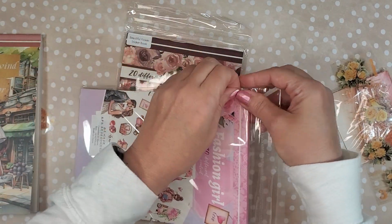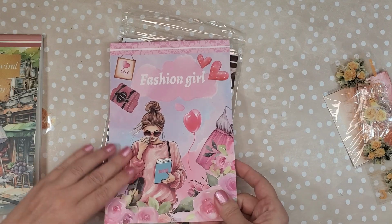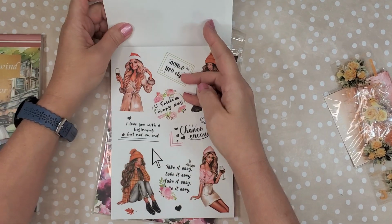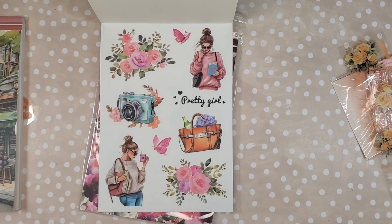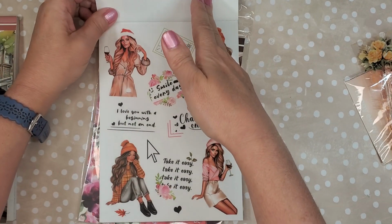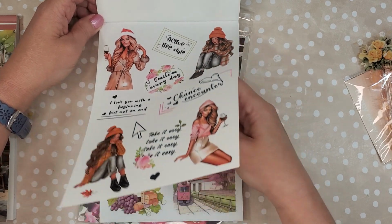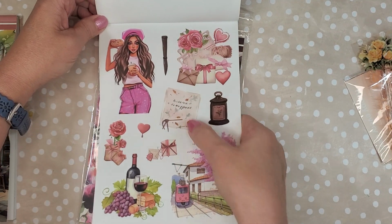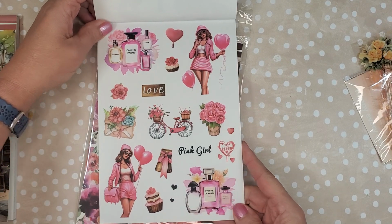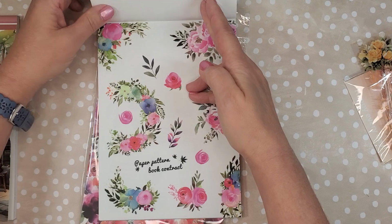Okay, so that one is Sound of Wind Flower Color. Now Fashion Girl. I really like the colors on this one. Ooh, nice. Very, very cute. I wonder, should I go down a little bit more for you guys? There, that's better. Okay. That is cute. I love you with a beginning but not an end. Take it easy. Okay. Active lifestyle. These are cute. What does that say? I don't know. It says something in a different language maybe. Cute. Nice. Oh, she's nice. I like her dress. Beautiful day.